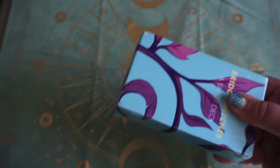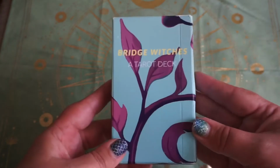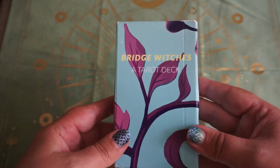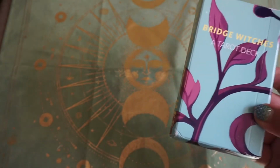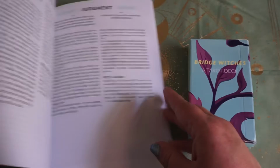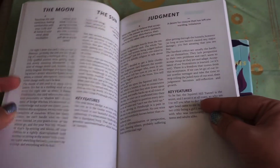That's kind of been my new shtick lately, is if I see a deck show up and I've never seen it before, I kind of jump on it just because I want to get to know it. So this is the Bridge Witches Tarot. And this is actually the second edition. It was published in 2018. Here is your not so little white book. It's actually quite large.